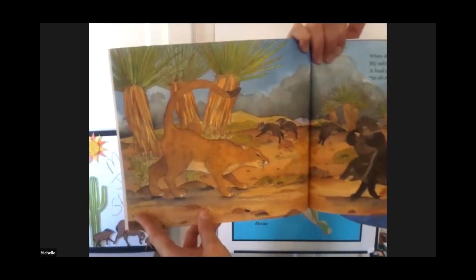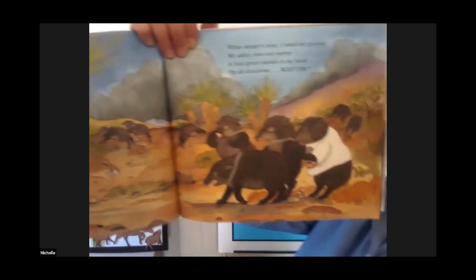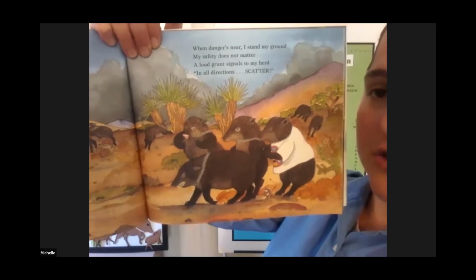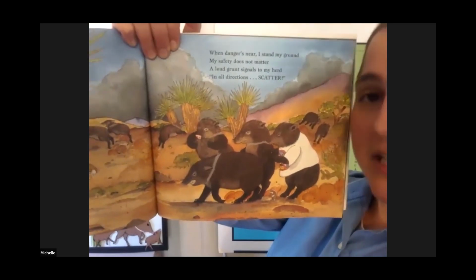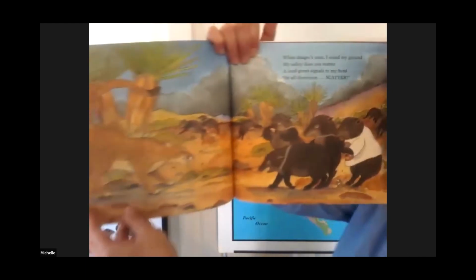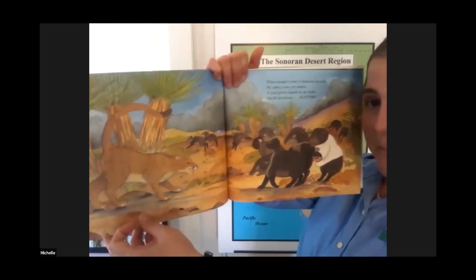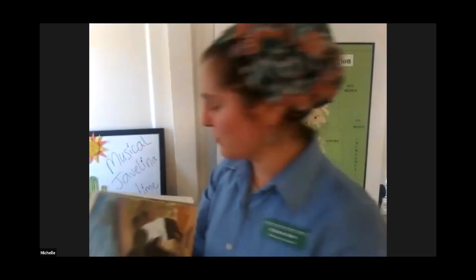So it looks like a mountain lion showed up on the scene. And there are basically 2 different strategies that the javelina herd, the family, can use if they are confronted with a predator, with a hunter that might be trying to eat them. Like it said, the first one is to stand their ground, to face off to a predator.